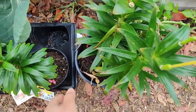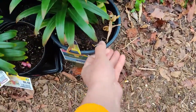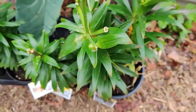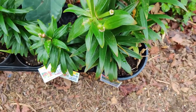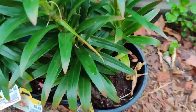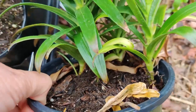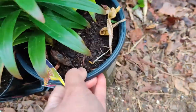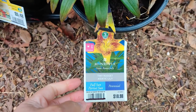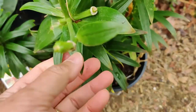So here is my Home Depot. Here is my Lowe's haul. And I found these clearance plants. And that's all I got on this very day. So this has three plants in it. One, two, three. And it was originally $10.98, and I got it for $7. And it's actually in really good shape.